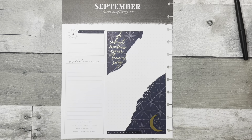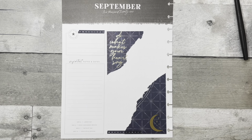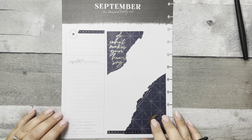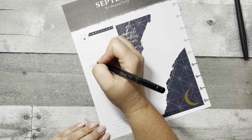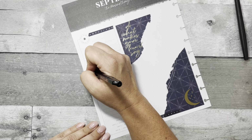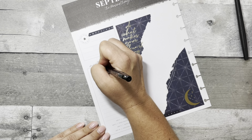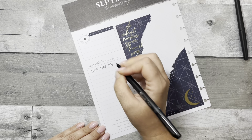Okay, so this is my big dashboard planner that I use for social media, the currently page. So, things I want to remember. By the time I share this, I will be able to put this down. Things to remember. So, Labor Day. Just an extra day off for me.